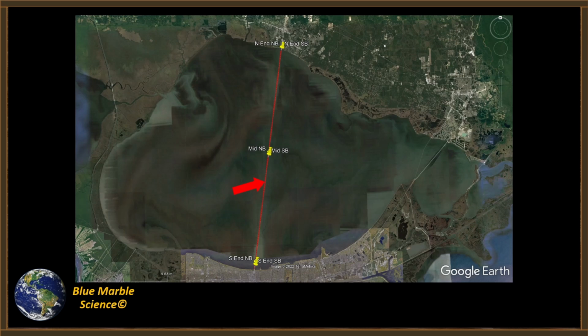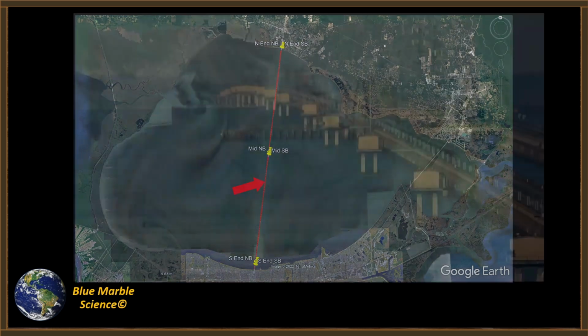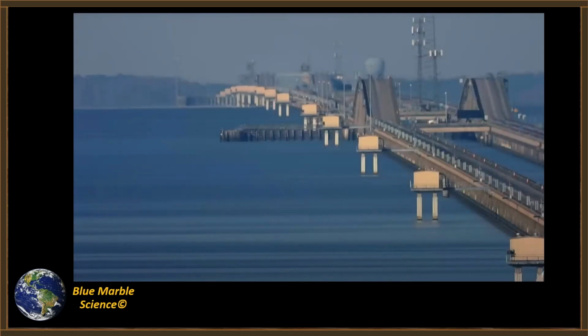But it's absolutely straight, and that makes it one of the best places on the planet to be able to actually see the curvature of the Earth. Here's a picture of the causeway. That's taken from about the 15th story of a hotel on the south shore of the lake.